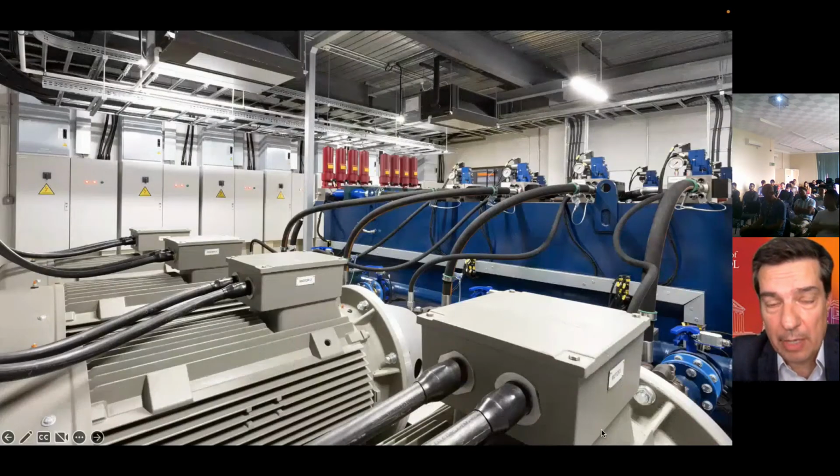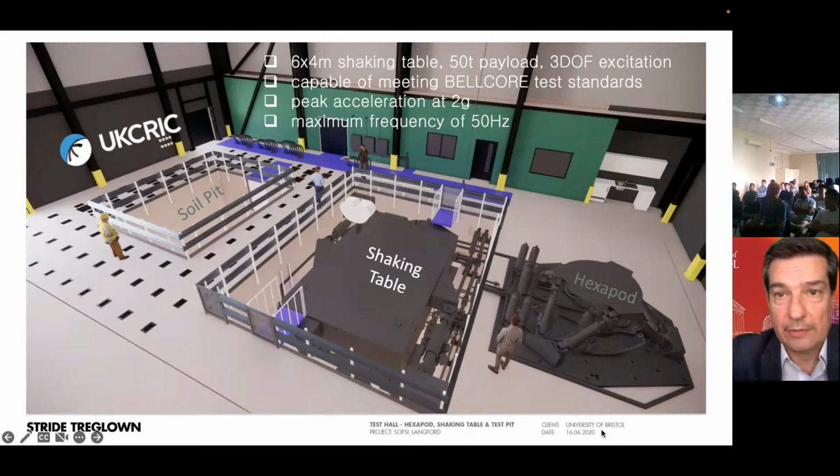Probably you entered already the pump room, and David and Patrick explained to you what it's all about, so I guess I don't have to explain much about this. And you can also see that the three entities, as they were designed, basically aim to be complementary and deliver different capabilities for Bristol and its collaborators.